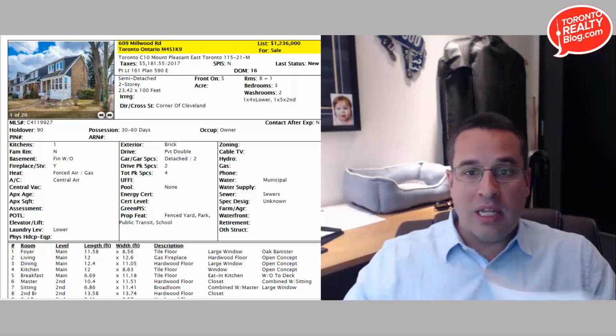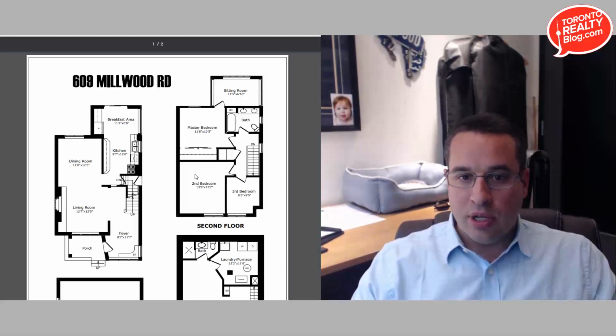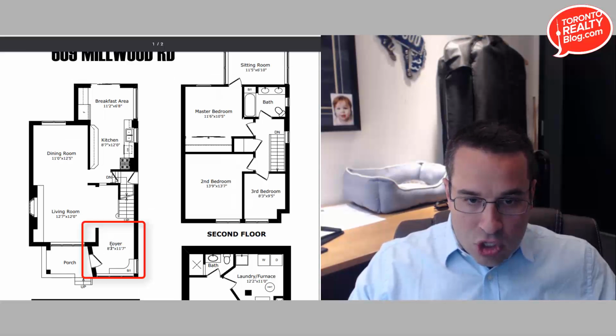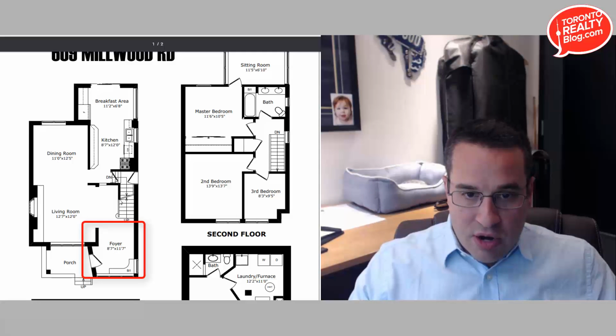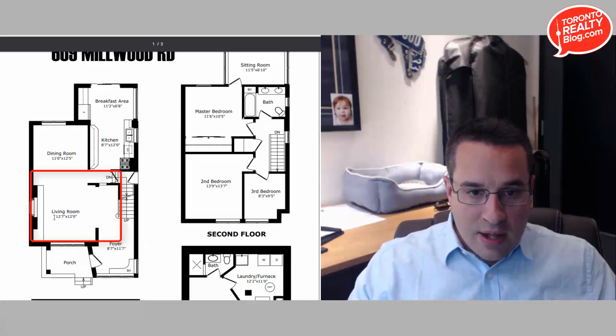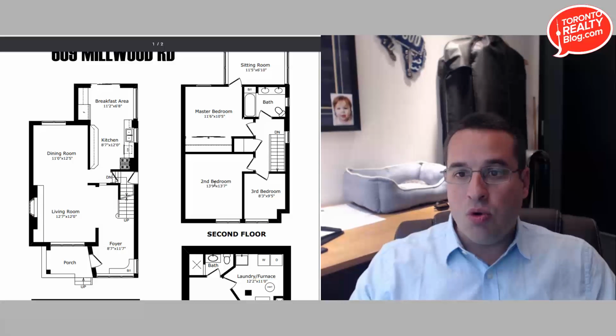So Milwood, I really like this. Let me show you, there's a floor plan actually, just to give you an idea. See this? I mentioned you walk into the foyer, and your staircase is here. You can't really do much here other than put a staging chair. So the question is, this is 12 by 12, let's say. Your TV goes here. Do you put a couch here? How do you get by? That's my only real qualm.